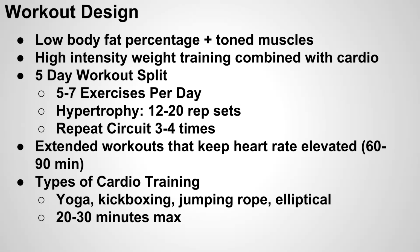All right, so getting back on track here. The way we're going to do this is we're going to pair weight training with a little bit of cardio, and weight training, like I said earlier, is going to be the primary focus. I'm going to go with a 5-day workout split. Everyone's schedule is a little different, so it doesn't have to be 5 days. But for most people, just going Monday through Friday and taking the weekend off tends to work best. So we'll do a 5-day workout split, and each day you're going to do around 5 to 7 exercises.